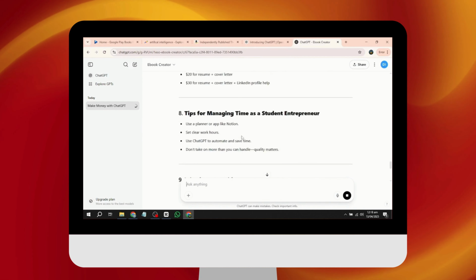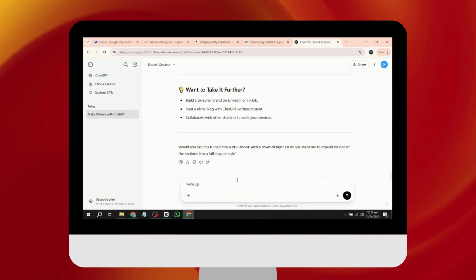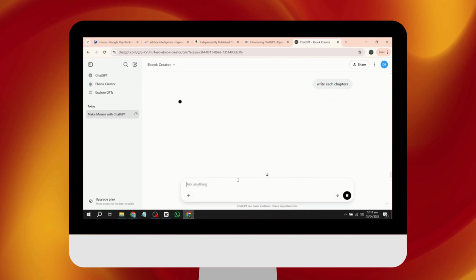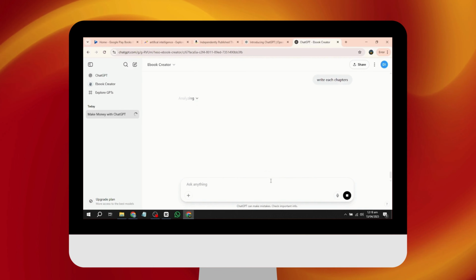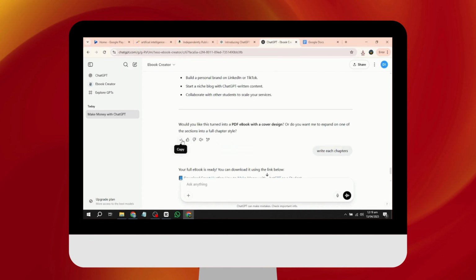You can also refine the output by asking for revisions. For example, "can you rewrite chapter 2 in a more casual tone" or "add real world examples to chapter 3?" This way you can use ChatGPT to quickly create a structured ebook draft which you can later edit, format, and publish. Now open Google Docs in your web browser.